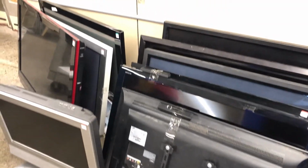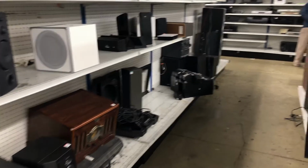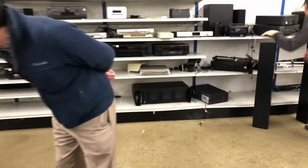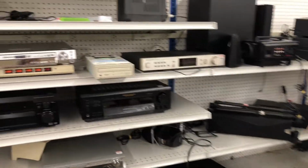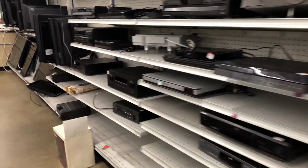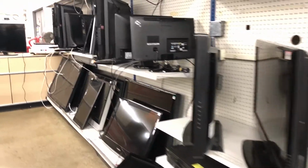Lots of salvage looking TV monitors. Here's where that home theater stuff I was talking about tends to be. There's a whole lot of speakers. Nothing that looks too fantastic right now. And then along this wall, there's a whole bunch of rack sort of stuff, like AV receivers, and every now and then some networking gear slips into here, which is pretty cool. I found some switches and routers, usually pretty old ones here before. I'm not seeing anything too fantastic today.